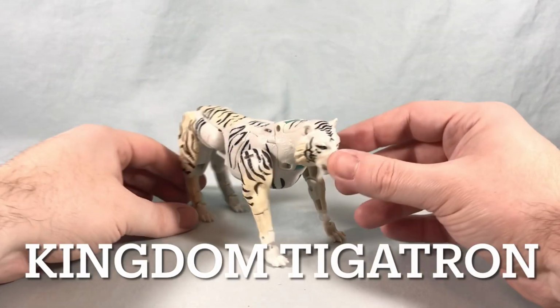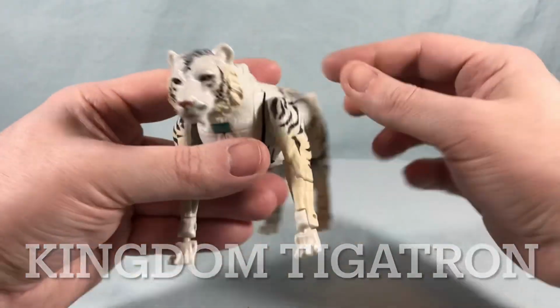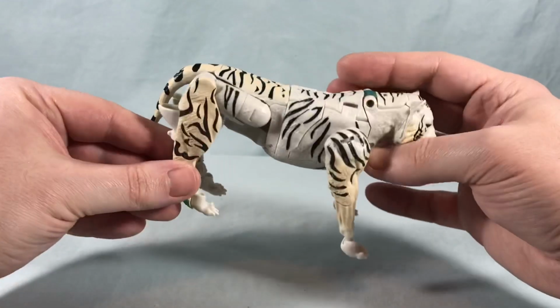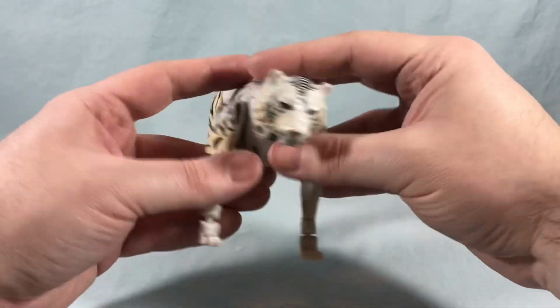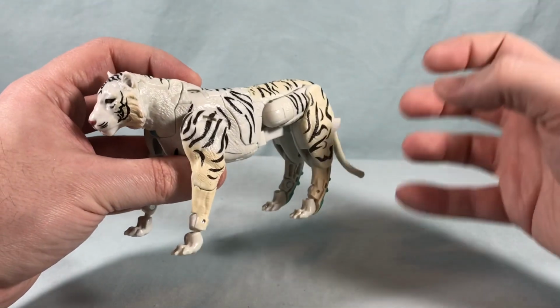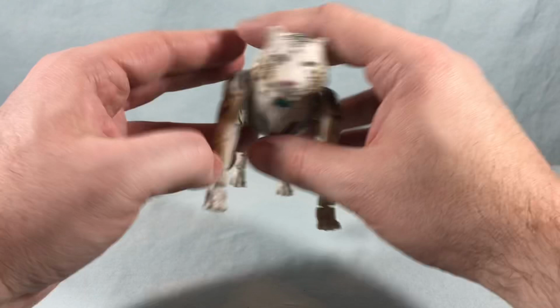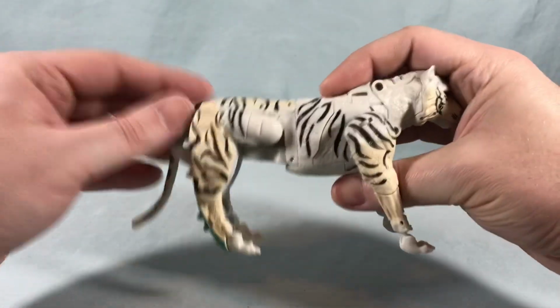So the number 8 spot goes to Kingdom Tigatron. I really like this figure. I've always been a big fan of Tigatron. White Tiger has always been one of my favorite animals. And with this mold, they just took all the problems of the Cheetor mold and fixed them by being able to upscale the figure. It kind of makes me wish that they would go back and do a Voyager Cheetor now that they could fix some of these things.